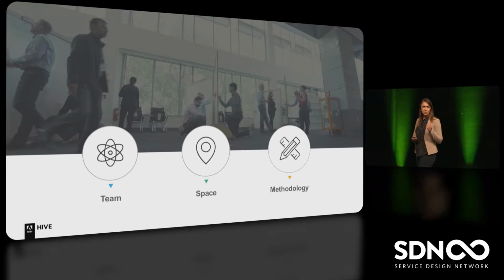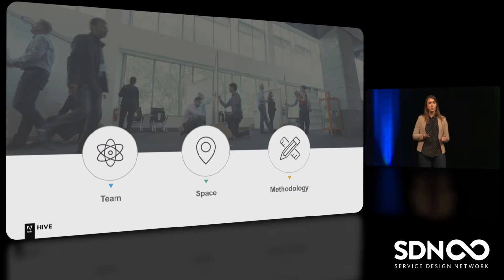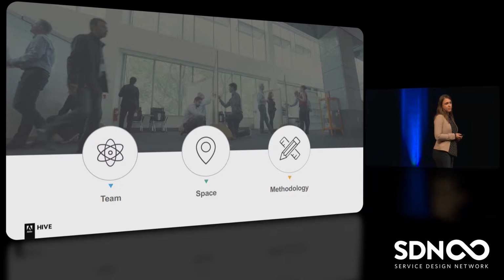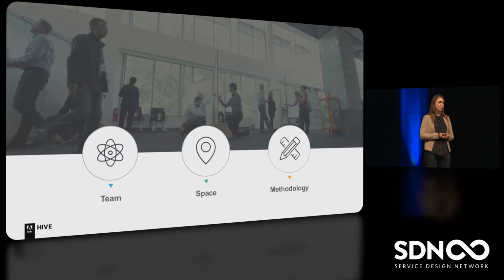The space is pictured in this picture here. It does have 2 full stories of windows and has been purpose-built to deliver collaboration and to enable people to think differently. And then there's our methodology, which is a true mix of different methodologies. And we change what we do based on the team and their level of maturity and willingness for change.